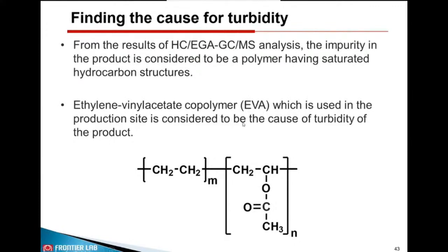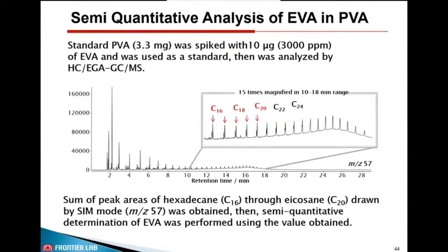So they know they have to bring in or implement some QC system for cleaning the equipment before they do the production of different compounds. Then their question is, okay, at what concentration is it causing the turbidity? So they wanted us to look into the quantification part. We have done this and we found, okay, at 1000 ppm is where you are seeing the turbidity problem.